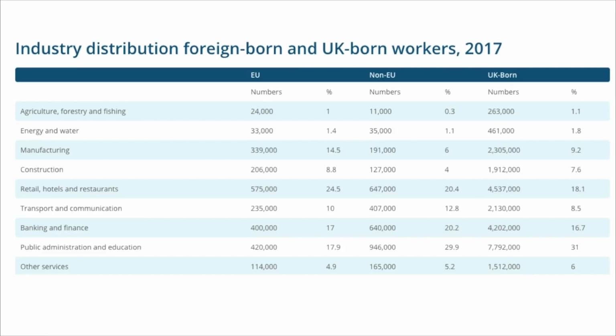Industry distribution for foreign-born and UK-born workers, 2017. So most EU migrants are working in retail, hotels and restaurants, followed by public administration and education, followed by manufacturing. The non-EU migrants are mostly working in public administration and education, followed by retail, hotels and restaurants, followed by transport and communication. And of course, UK-born people are mostly working in hotels.